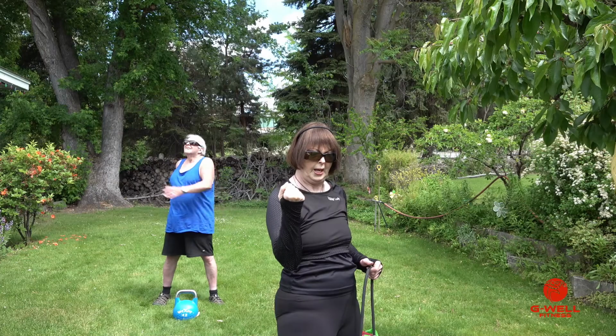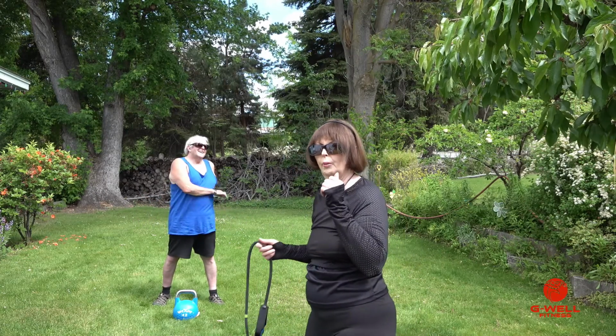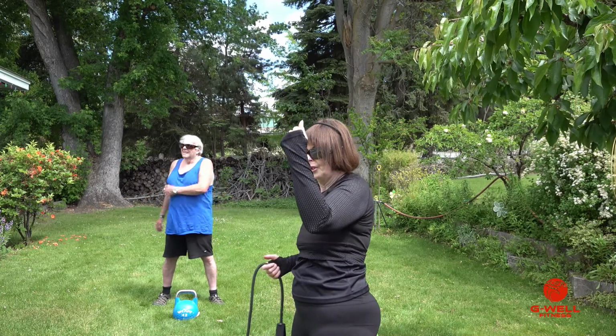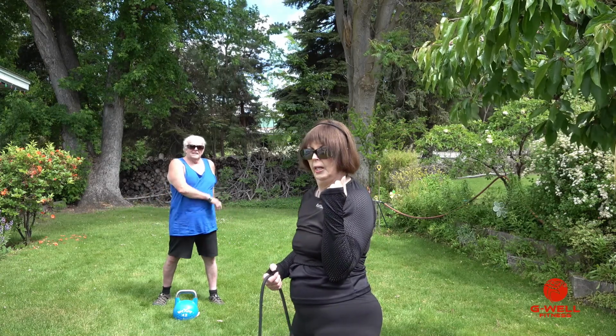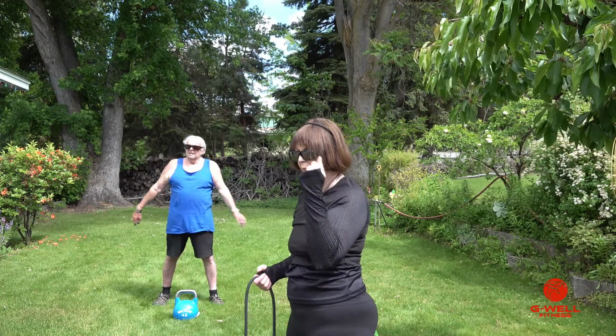Pull, pull. Use those lats. Trust me, I'm using my lats. I'm not using my shoulders when I'm doing this. I'm bringing it up, rotating. Pull down with these lats. The lats are the bridge between your armpit to your hips. And you will feel it. You're like squeezing a sponge there.